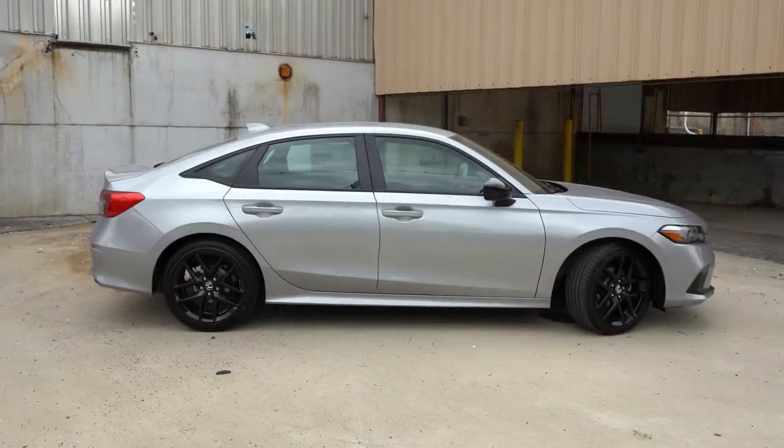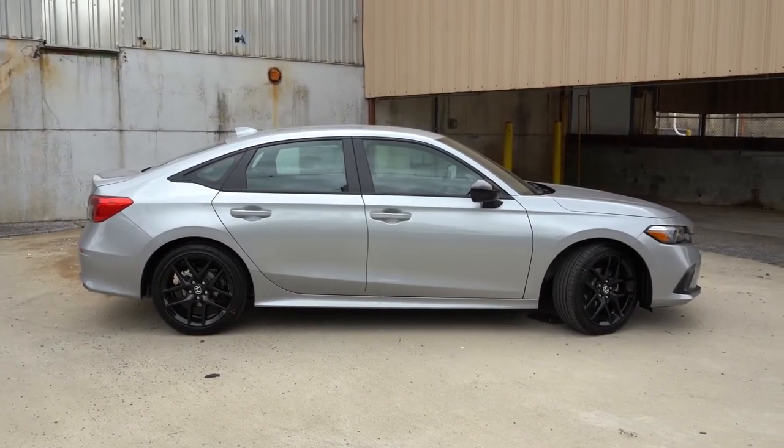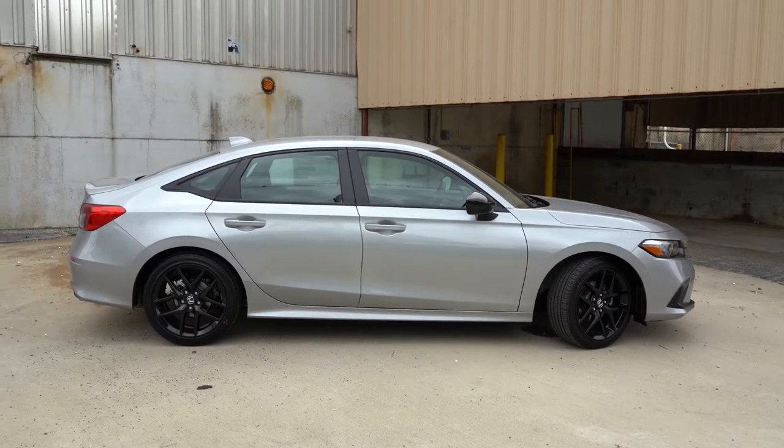So if you're on a lot, go ahead and take a look at the wheels. You can probably tell which trim level you're looking at. But anyways, let's now go ahead and make our way to the back of the Civic.